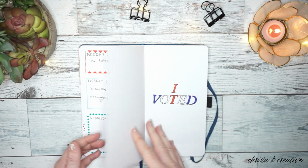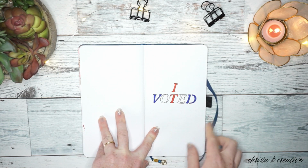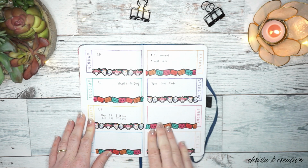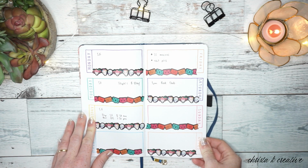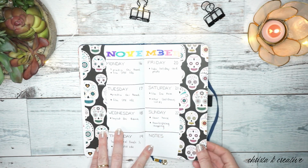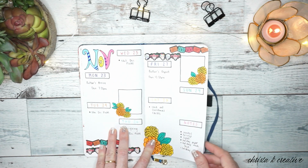And my weekly layouts, very colorful, incorporated a lot of sugar skulls, a lot of marigolds, a lot of pattern and design. And November was also a big month for the election. Since Colorado is a vote by mail state, I don't get a sticker, so I just made a little spread for myself. And here's my Day of the Dead washi tape. And I was able to find some Day of the Dead craft paper. And then the final layout for November.